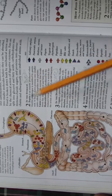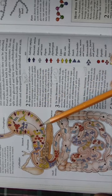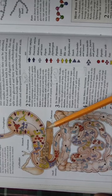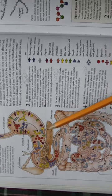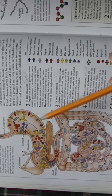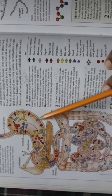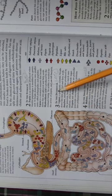So these 3 help with the breakdown of the food. It breaks down the protein into smaller units, then it breaks down the fats into glycerol, and it kills all the bacteria, and then it helps with proper taking of the nutrients from the food.